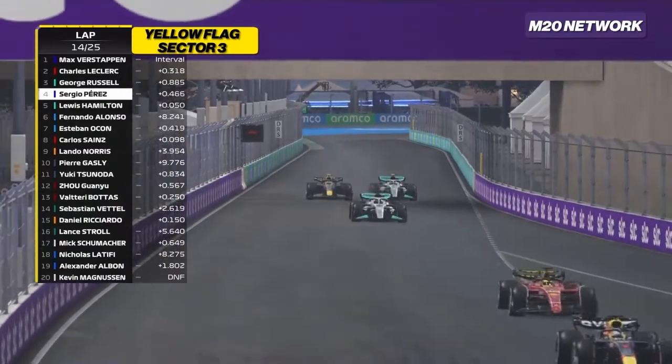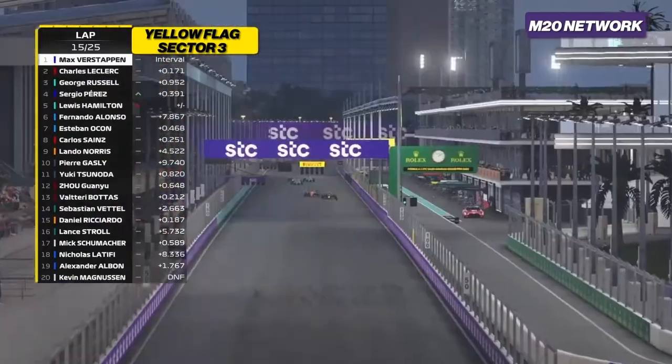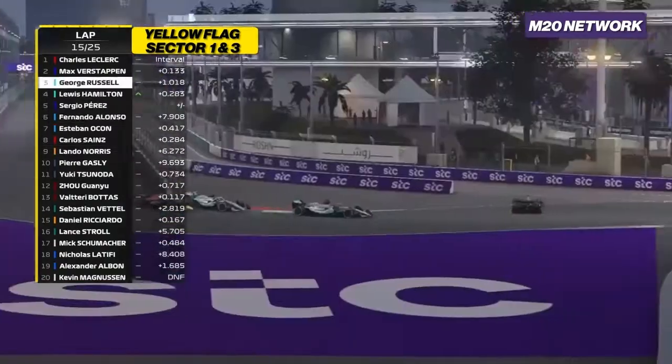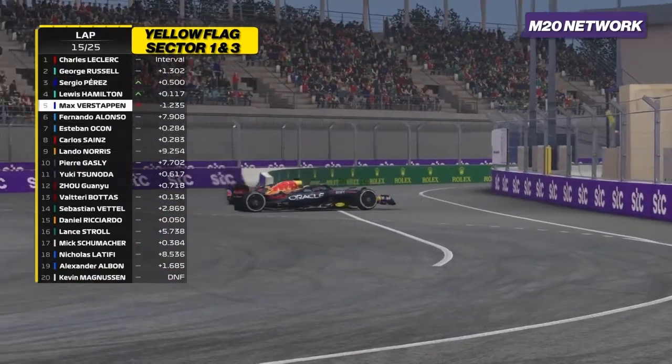We have a yellow flag in the third sector. I don't know for who. I think it is Lando Norris. Yes, he has a puncture. Right rear puncture. Max Verstappen has spun.